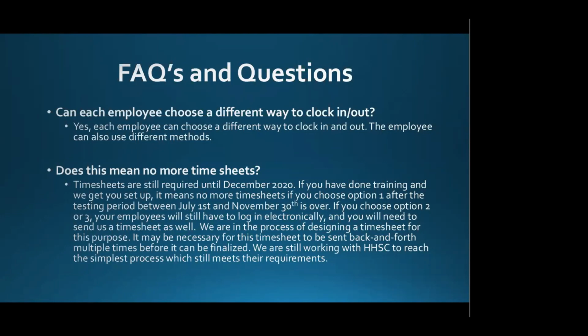You're going to send the timesheet to us. We are in the process of designing a timesheet for this purpose. It may be necessary for this timesheet to be sent back and forth multiple times before it can be finalized, because you're sending it to us, then we have to look at everything and verify that your timesheet matches the punches that the employee did in the system. We're still working with HHSC to reach the simplest process, which still meets their requirements.